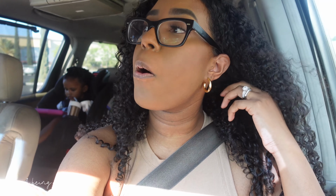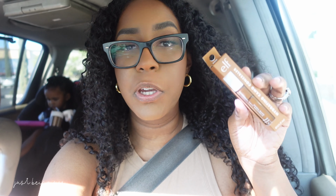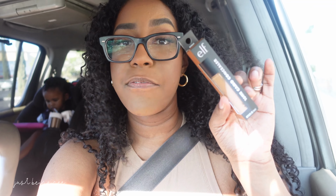But I wanted to show you guys what we picked up from Ulta. Now, I usually use Pat McGrath concealer as my everyday concealer, but honestly this is an emergency and I really do like this concealer as well. So I picked up the ELF Camo, the hydrating concealer. Now I've used the matte one before, I've never used the hydrating one, but I'm gonna give this one a try. I also got the matte one because I have used that one before, just in case I don't like the hydrating one.